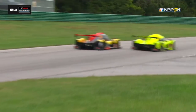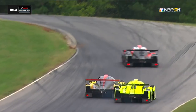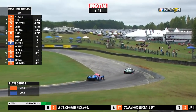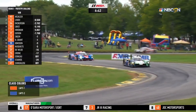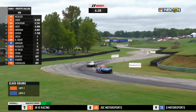He was very forceful, wasn't he? Trent Hinman trying to sort of squeeze him down there on the inside of the corner. It almost looks like Trent Hinman thought that Grist was going to clear him pretty quickly and aggressively, and he was going to drop in behind him, because the contact was left front to right rear in a place where you wouldn't really expect that.